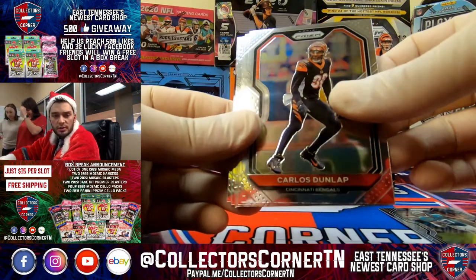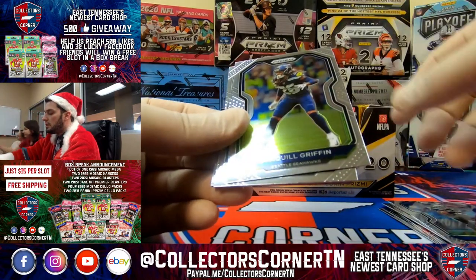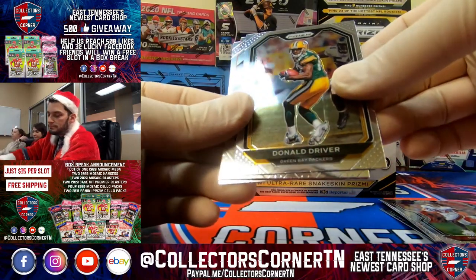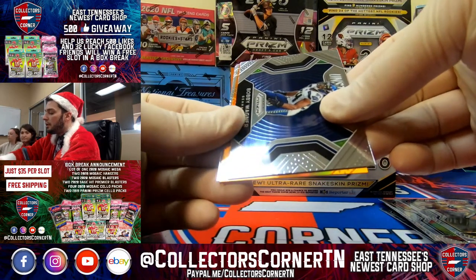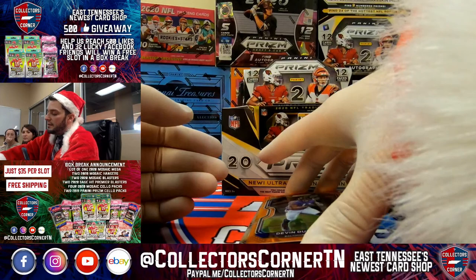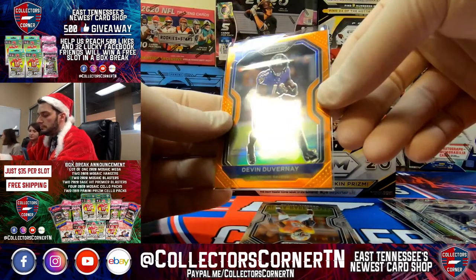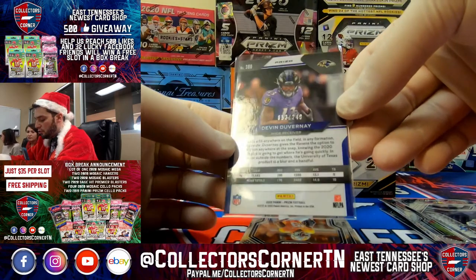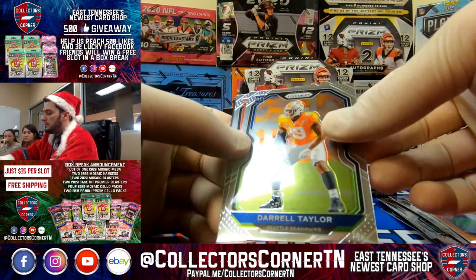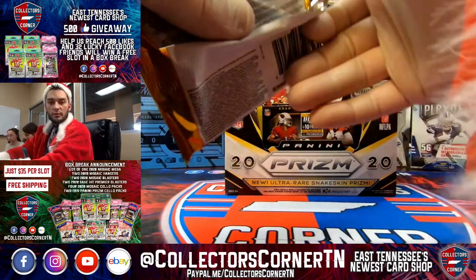DJ Chark. Carlos Dunlap. Alshon Jeffery. Chris Jones. Trey Boston. Shaquille Griffin, Rob Gronkowski, Donald Driver, unstoppable Bobby Wagner, orange, rookie Devin Duvernay. It's been a Devin Duvernay type of day today. That is 53 of 249. Baltimore Ravens hit. Darrell Taylor, Marlon Davidson. All right, numbered card to start off the festivities.